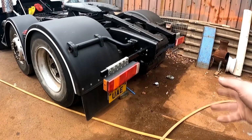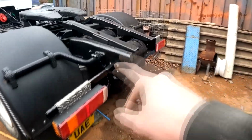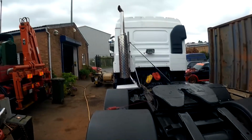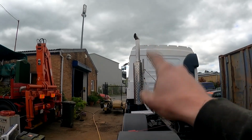So I had a bit more progress. I've been working in between bits and bats of jobs. Managed to get the rear lights on with the stays on. There's a little bracket which I forgot to paint, so I need to paint that. The MOT is all on, the wing mirror, the mirror arms and stays are on, but I haven't set the mirrors up because I want to be in the wagon to set them up.